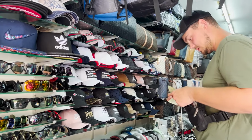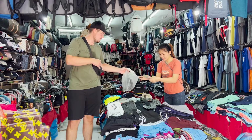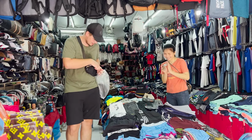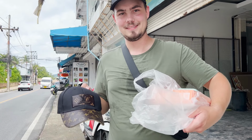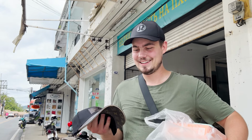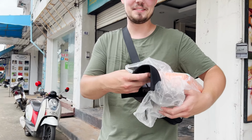Yes, please. So I ended up getting this for my buddy Slim as a gag gift because he always wears this kind of stuff. So just see if he enjoys it. How much is it? 200 baht. It's like $7. I mean, for a gag gift that's pretty funny.